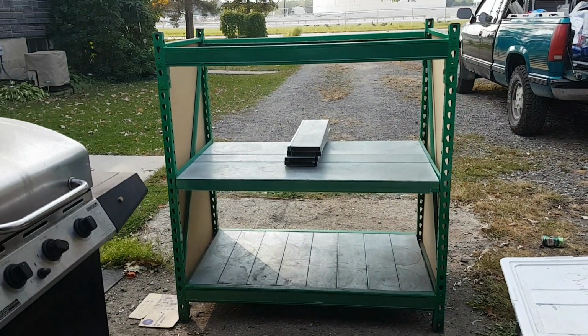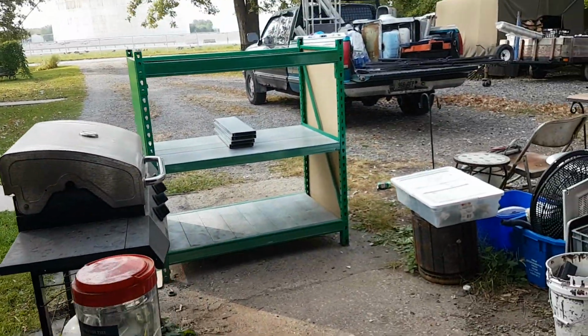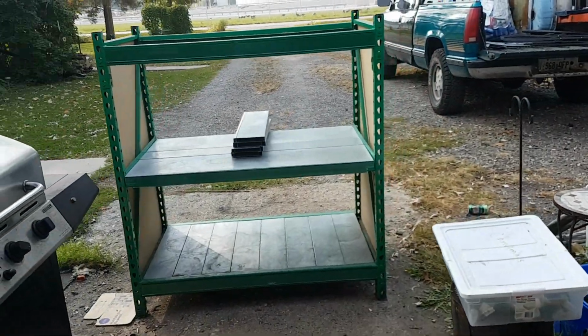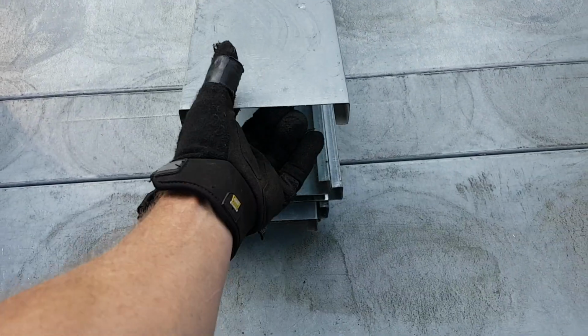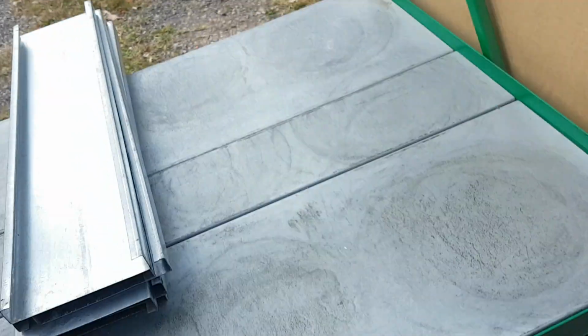What do you think? That'd make a good shelf. I'm thinking it might. Just gotta find a spot to put it. See these little guys? Sit right there. Like that. They go all the way across. The bigger ones are in the middle.